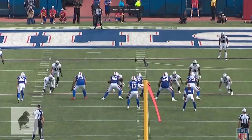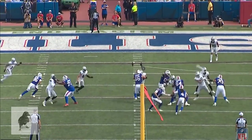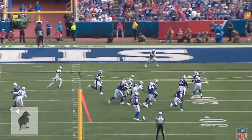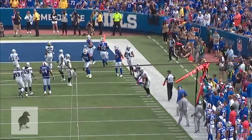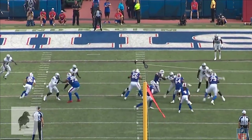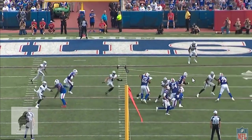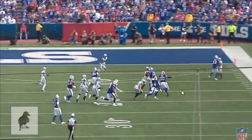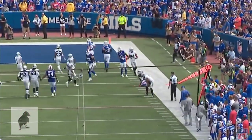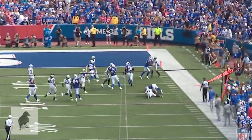Well done. Here's another draw. Looks like a screen play again. Three guys slide over to the right, and you've got that fourth guy over there too. Little delay. A couple guys kick out to the perimeter. Look at number 60, kind of slide past that defender, get underneath. He kicks out to the flat. Now you have essentially a screen play that's really a draw, but it has that same look to it.